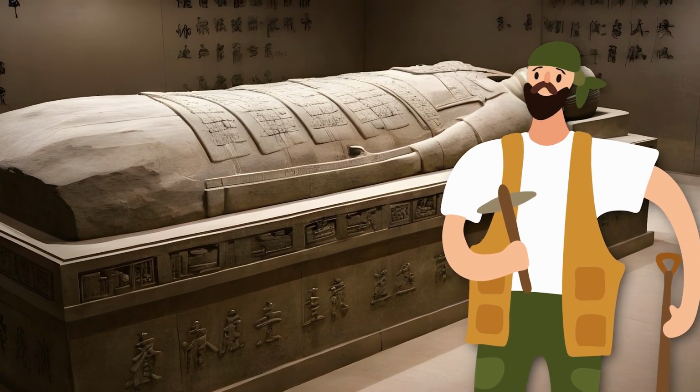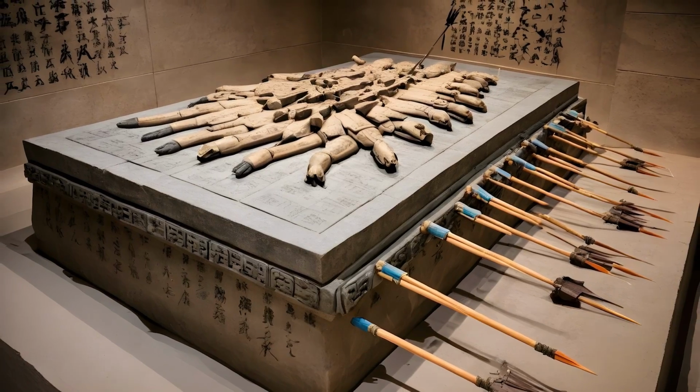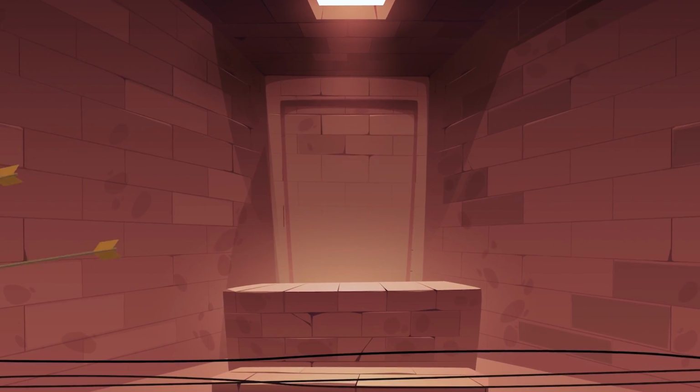Archaeologists are too afraid to open it. Why are archaeologists afraid to open a tomb? Isn't that their whole shtick? It's because, according to legend, the emperor's tomb is filled with booby traps. Tripwires that set off crossbows, pressure plates that release poison gas. You know, typical tomb booby traps.